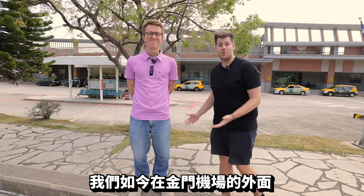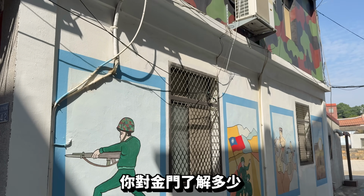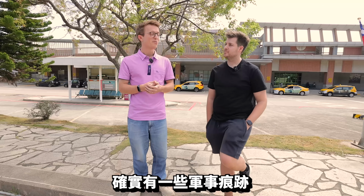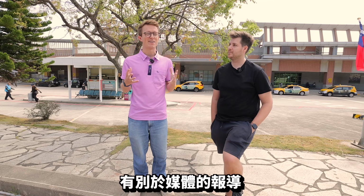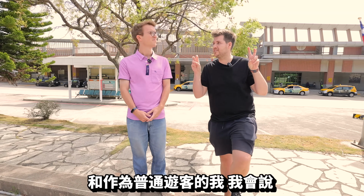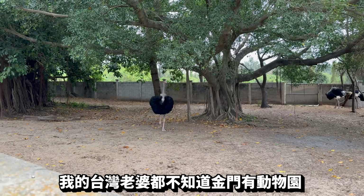Yeah. And here we now are outside of Kinmen Airport on my last day here on Kinmen, just literally a few minutes before I'm going to head back to mainland Taiwan again. Before you moved to Kinmen, how much did you know about Kinmen? I looked at Google Maps and I saw Kinmen very close, in fact, to China. So I did have some expectations, you know, there's going to be a lot of military and security around this island. There are some traces and you can see some military activity, but it's much less than what I imagined. And it's much more peaceful here compared to the media and so on. You said you can still see the traces, but living here as an official resident, and as I would say now, like a normal tourist, it is only traces of military instead of being a military base. Very, very great place, with their own zoo. Yeah, exactly. My Taiwanese wife had no idea that Kinmen had a zoo. I was very positively surprised.